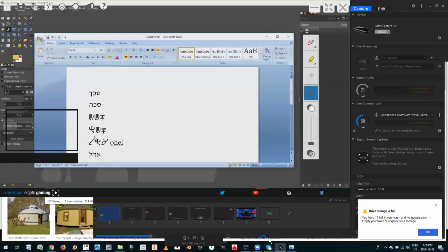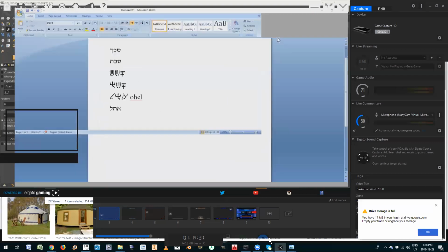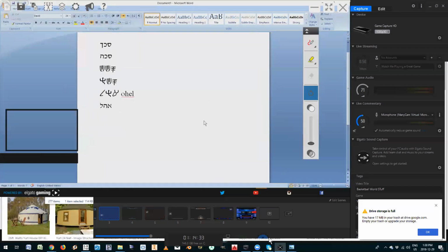I was listening to a talk from Rabbi Sacks. He actually said that very point blank: ohel doesn't necessarily have a roof. And then you've also got Mishkan.